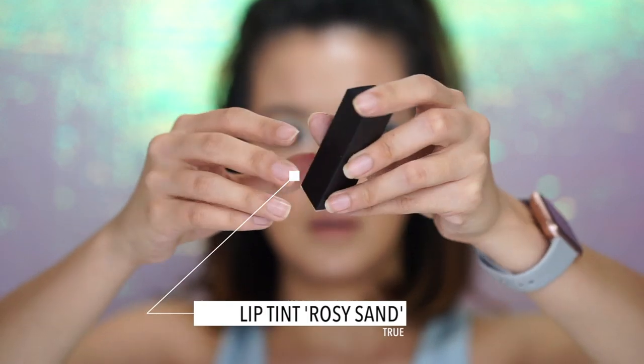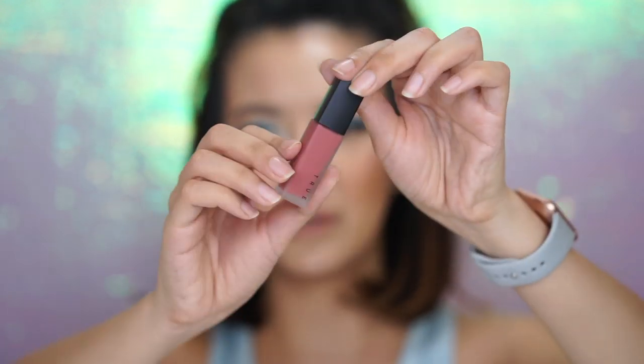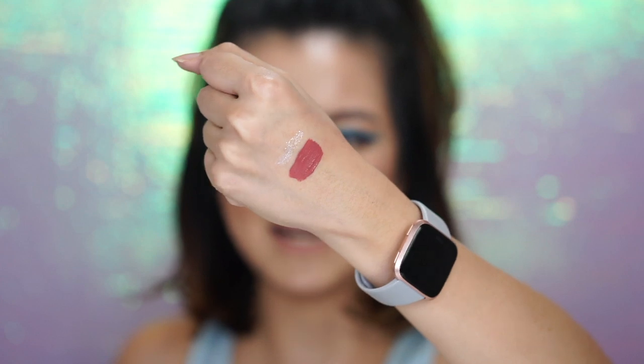So many things. This is really random because I don't know what store I got this from. It just says True on the front here. I know it's a lip product, but I don't know where I got it from. This is what it looks like. So pretty. Again, I've been looking for these rosy, plummy, just very soft, muted colors. Koreans call these MLBB colors. I personally wouldn't, but they're gorgeous. And this is what the color looks like. I have Rosy Sand.